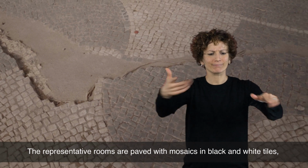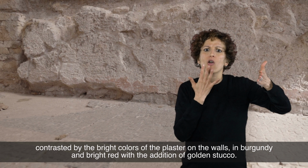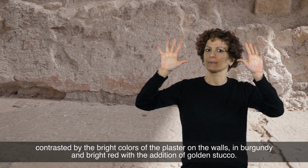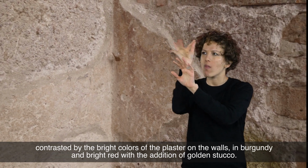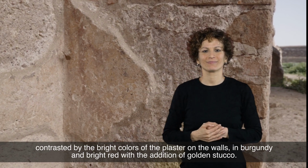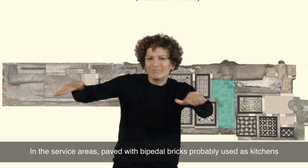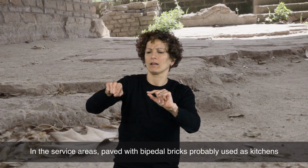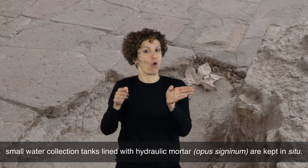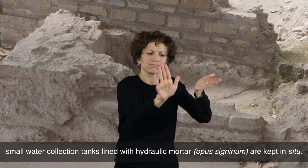The representative rooms are paved with mosaics in black and white tiles, contrasted by the bright colors of the plasters on the wall, in burgundy and bright red, with the addition of golden stucco. Other rooms paved with bipedal bricks were probably used as kitchens. Small water collection tanks lined with hydraulic mortar, opus signinum, are kept in situ.